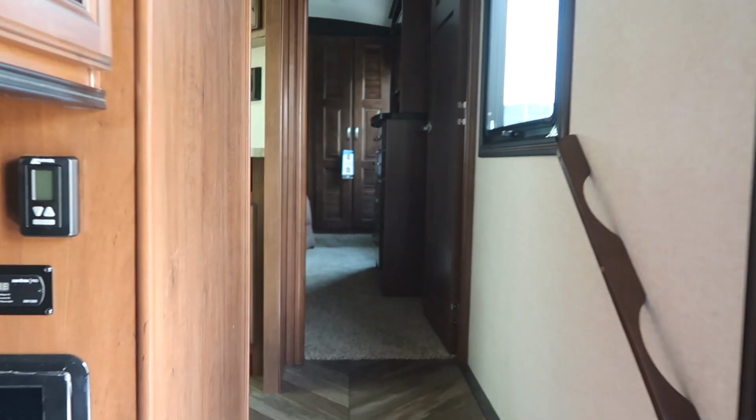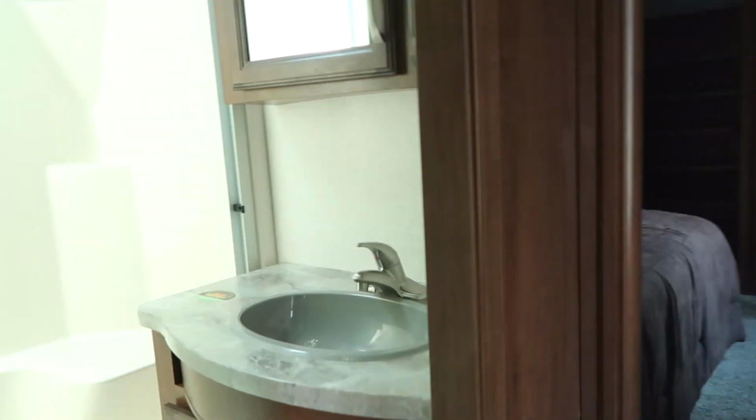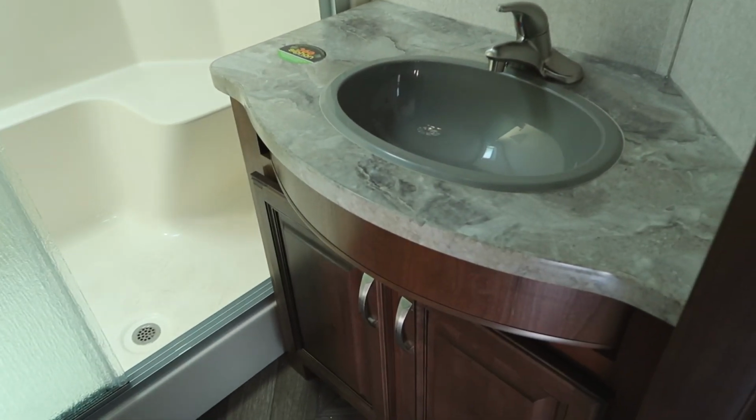Mm-hmm. Maybe there's just more versatility. All right, let's check out the bedroom. Do that. I'm gonna step outside. Okay. I'm melting. Yeah, I am too. I think this might be our last one. It's just so hot.